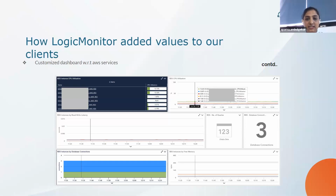This is one of the RDS services. In the case of RDS, you can check how many database connections there are, and even how many database queries are coming, and how the RDS CPU utilization is monitored. All these things you can capture by configuring the RDS services in LogicMonitor.